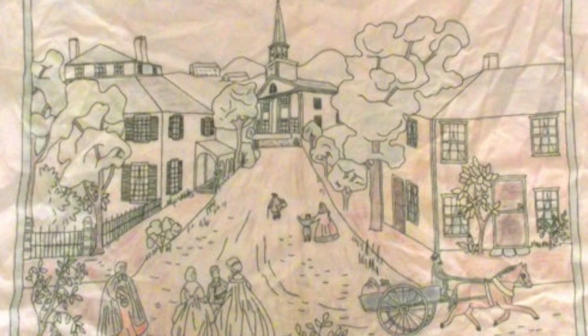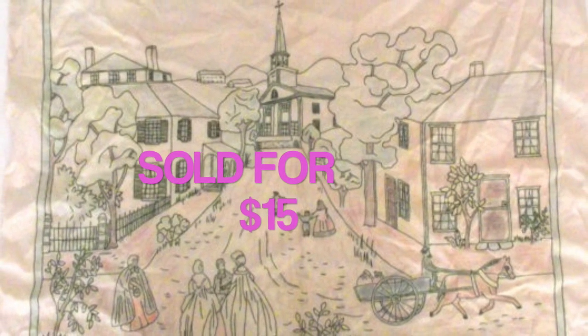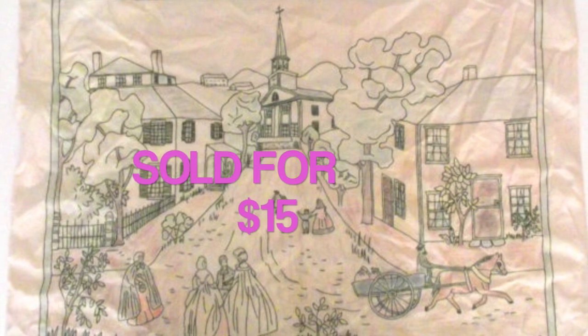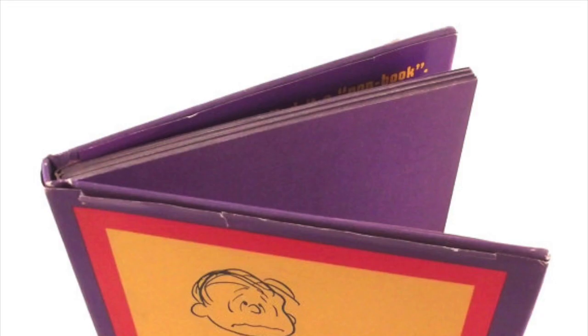And this is actually an embroidered panel. It's not a kit. It's an already completed design. Sold for $15. And I do not remember at all where I picked this one up. I think I've had this kind of a while.